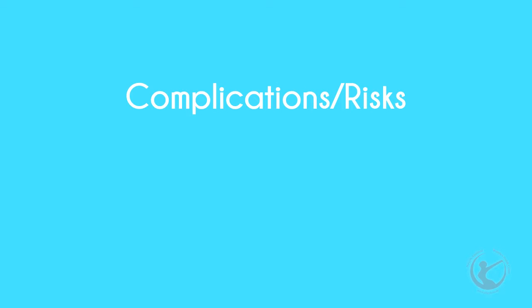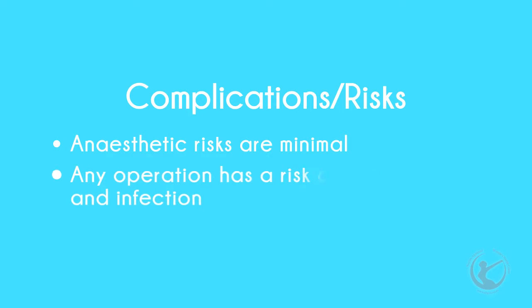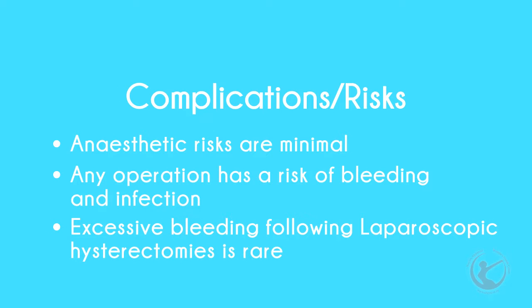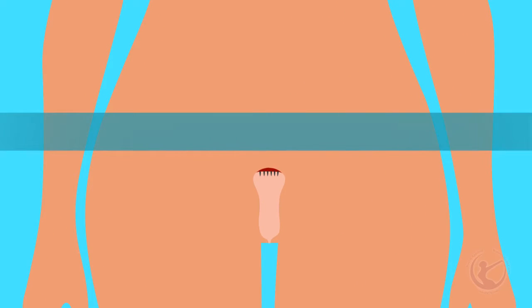Complications, risks. Any operation has anesthetic risks. In fit, healthy females, these risks are minimal. Any operation has the risks of bleeding and infection. Excessive bleeding following laparoscopic hysterectomies is rare. The collection of blood may also occur at the top end of the vagina, called a vault hematoma, and this may take some time to dissipate.